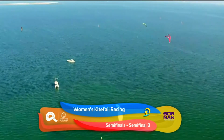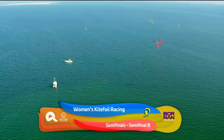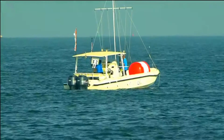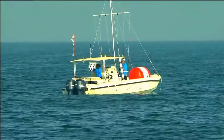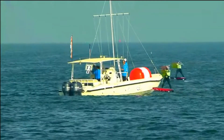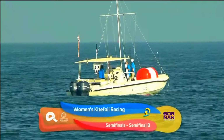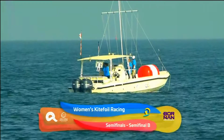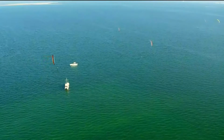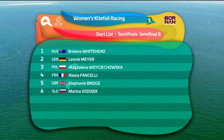And we're getting closer to the start. And committee boat now has that flag down. Let's watch for that first flag to come up, indicating the starting sequence. Course is X2. Fleet, Semi B is out there right now. And here we go. Flag just came up.